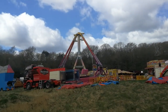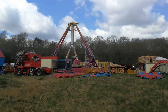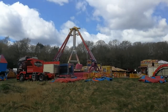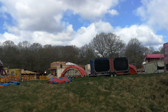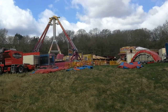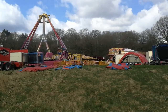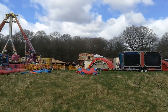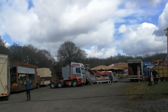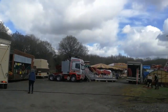I'm going to try and get some more images for you and some more angles on this. But yeah, you can just see everything's starting up. Yeah, this is one of the wagons I saw coming up.